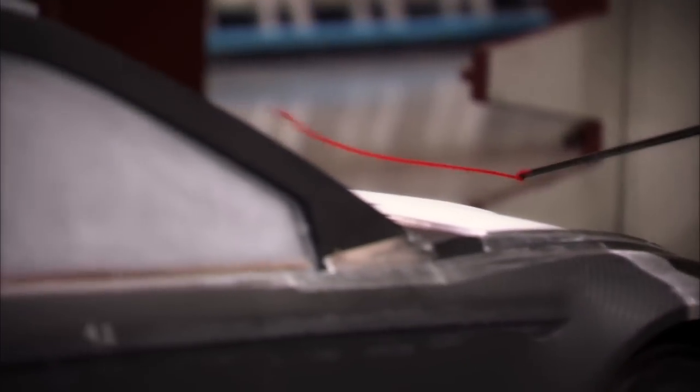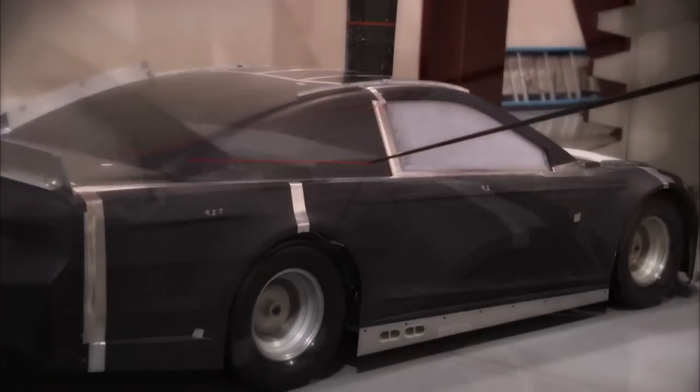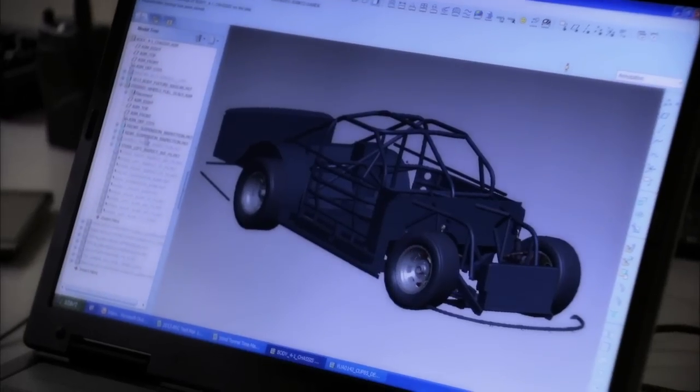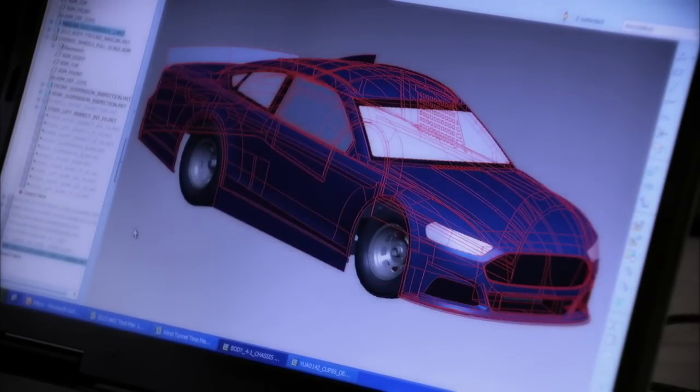The scale model enables us to pick out the areas of the car that we want and the shapes with the correct downforce, balance and drag levels. And once we've determined those things in scale, then we go ahead and make full-size car parts that we then test in other wind tunnels and also then submit to NASCAR.